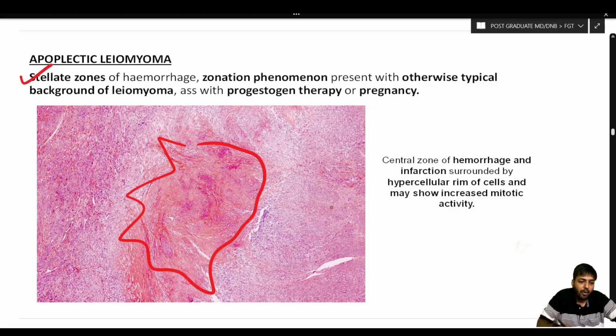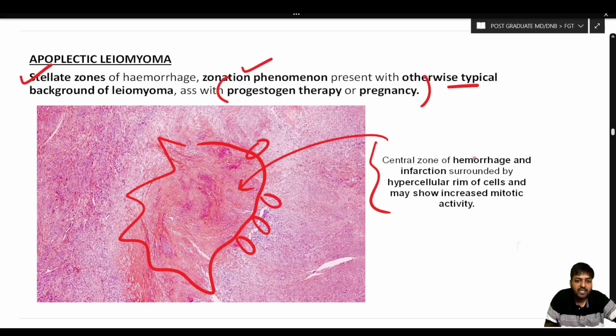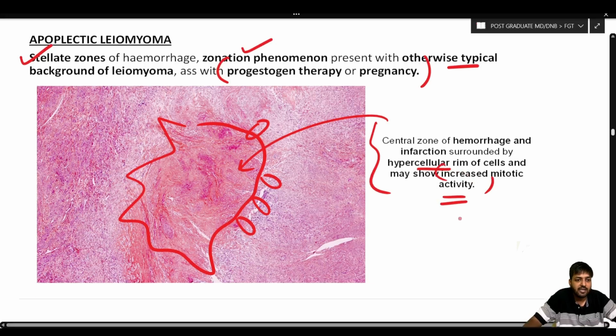Okay, and very importantly, at the interface, you can see a rim of increased mitotic activity at the juncture. So there is a zonation phenomenon with an otherwise typical background of leiomyoma associated with progestogen therapy or pregnancy. Now, the central zone of hemorrhage and infarction is surrounded by a hypercellular rim of cells and may show increased mitotic activity, as we can appreciate in this diagram.